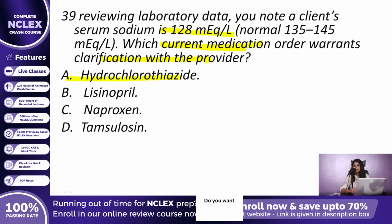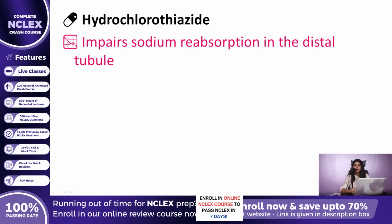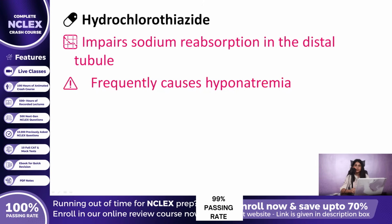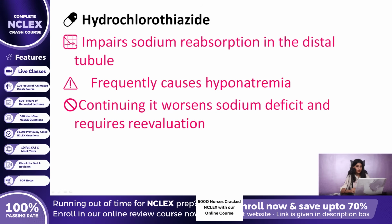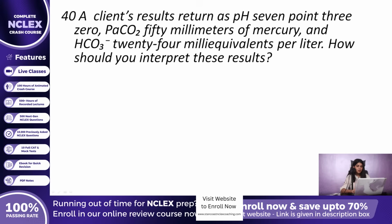Hydrochlorothiazide, because thiazide diuretics impair sodium reabsorption in the distal tubule and often cause hyponatremia. Continuing it will worsen the sodium deficit and should be questioned. Question 40. Examining this arterial blood gas, a client's results return as pH 7.30, partial pressure of carbon dioxide 50 millimeters of mercury, and bicarbonate 24 milliequivalents per liter. How should you interpret these results?